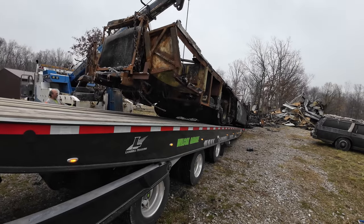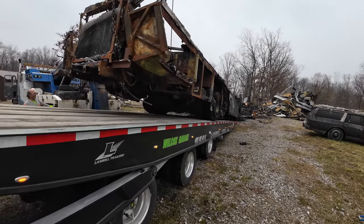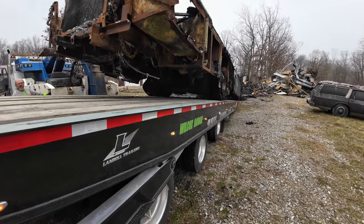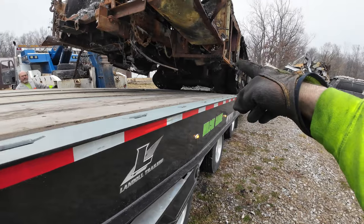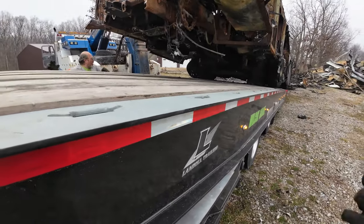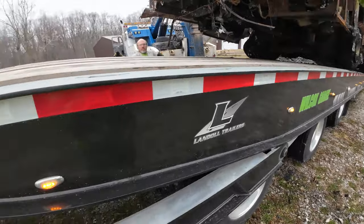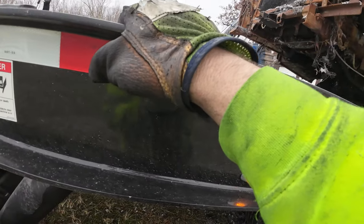Boom up now. Okay, hold up. How's that? I'm thinking if we can get a chain wrapped around there to the cable, then I can winch it, you know. Okay. Because it's going to have to come this way. You know, I want that to end up right about to the edge of the bed.